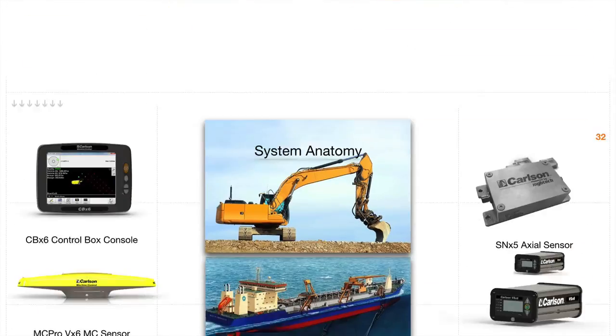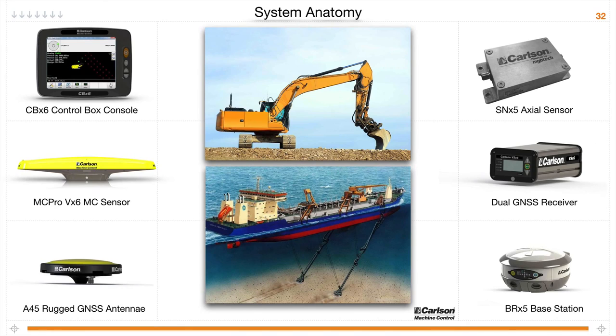Next machine would be the dredging. This, again, the upper excavator would give me an idea of the shovel, of a hydraulic shovel or an excavator. And then it'd be a little different for a rope shovel. But I put the control boxes inside the cabs of the machine.